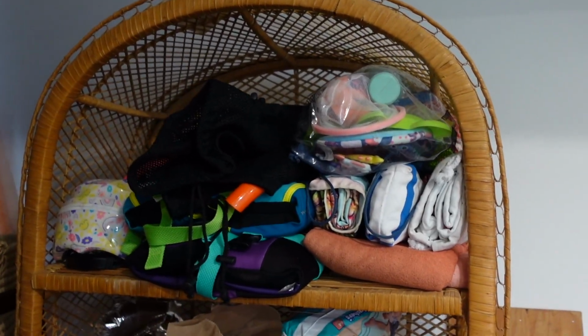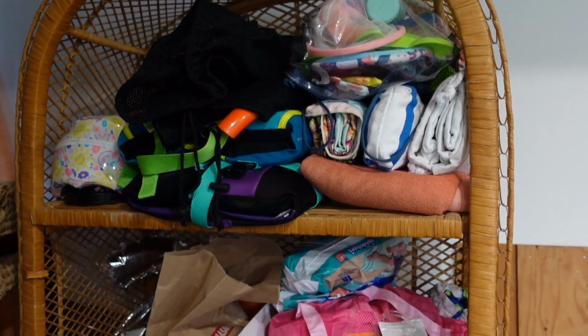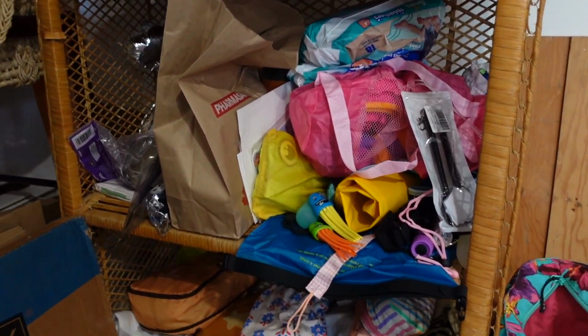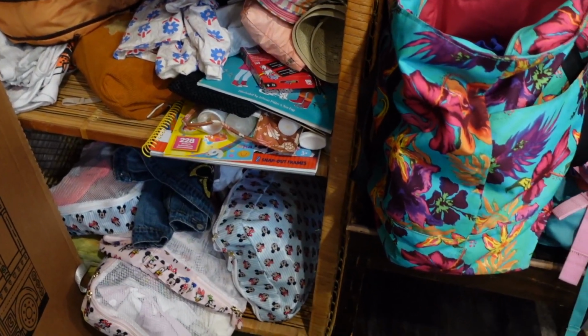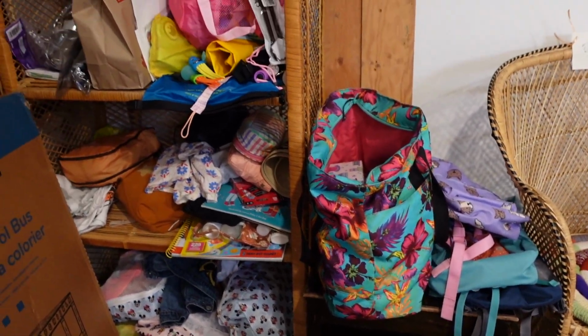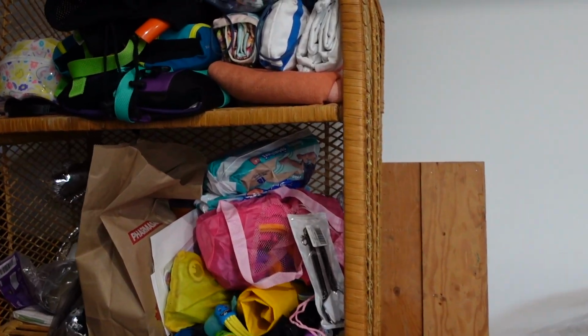So what started out as a handy little shelf randomly in this bedroom has become the massive collect all for all things travel, which usually is just all heaped up on the bed. So we have some work to do to get things organized here.